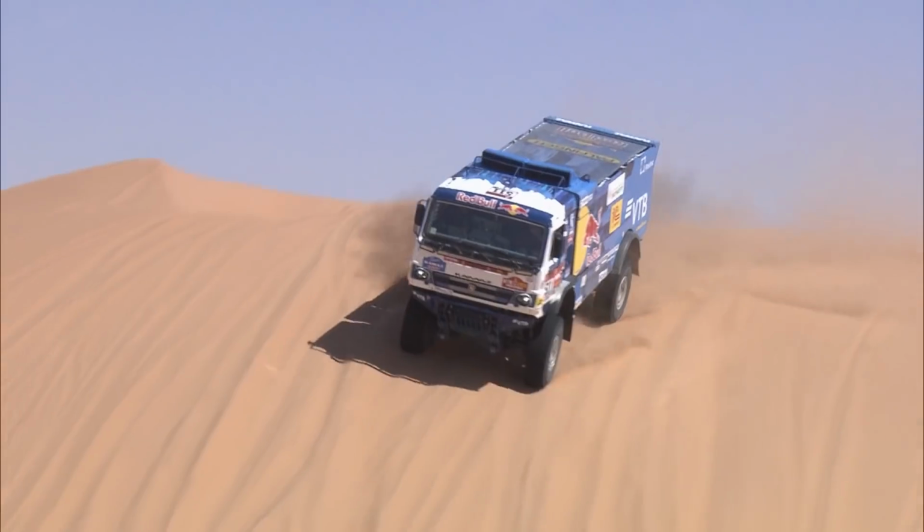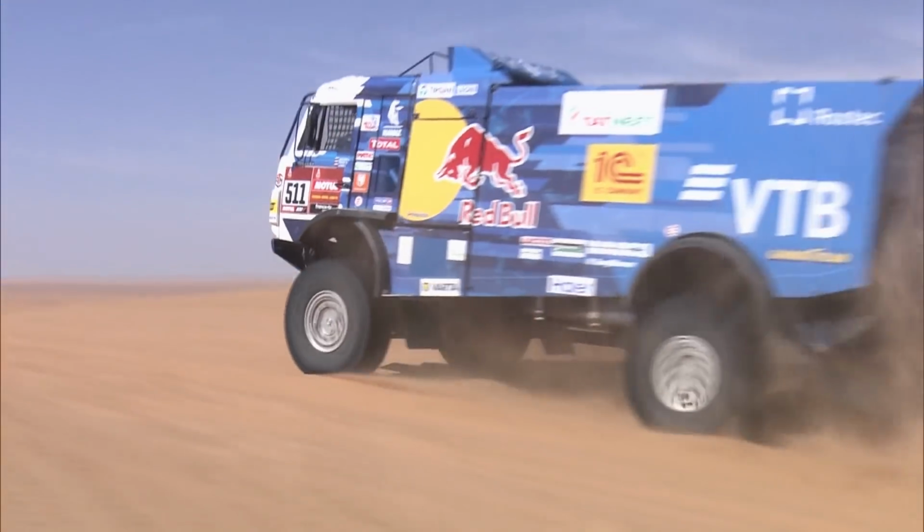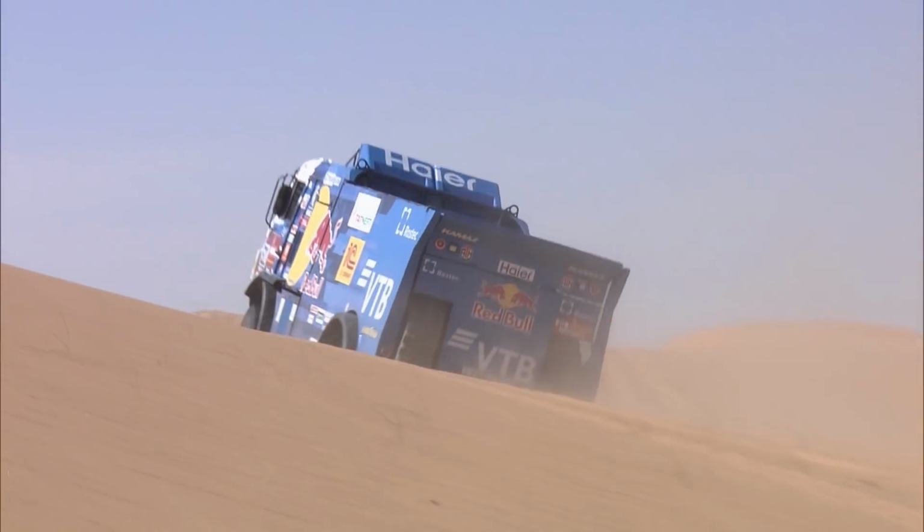Now, an absolute fan favourite at the Dakar Rally are the trucks. Remember, these 10-ton monsters cover exactly the same stages as all the other categories. Kamaz, the Russian army, arrived here off the back of a 16-year winning streak and had absolutely no intention of bringing that to an end in Saudi Arabia. Just take a look at this huge jump from Andrei Karganov as he tackled the dunes. The question is, could he convert that into victory? Let's take a look at the very best of the trucks.